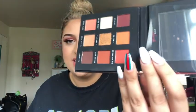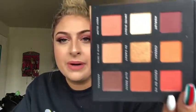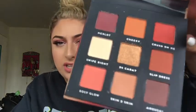The two that I really wanted to get were the Mauve Obsessions palette, and then the other one that's like this one. I forget what the other ones are called by Huda, but these are the two that I really wanted to get, and Sephora was always sold out of this one. So I was lucky enough to get my hands on the Mauve one, but I couldn't find any of the other ones. So now that I have the dupes for them, I'm really excited.